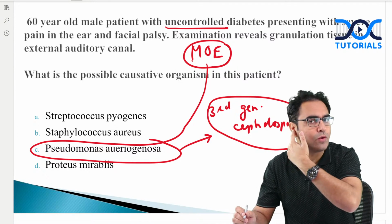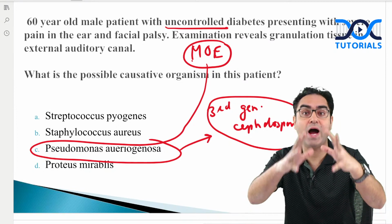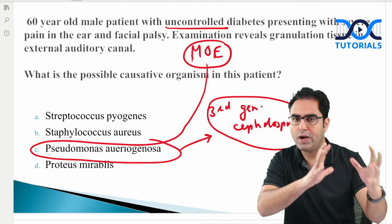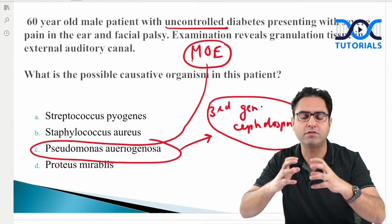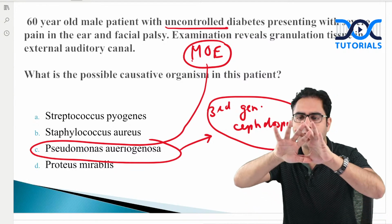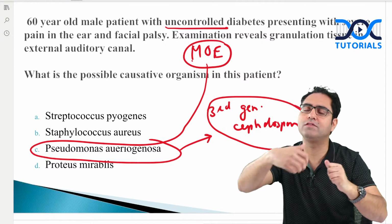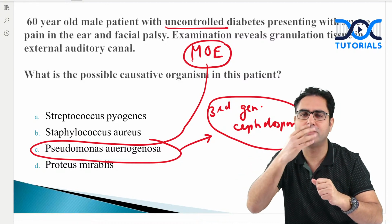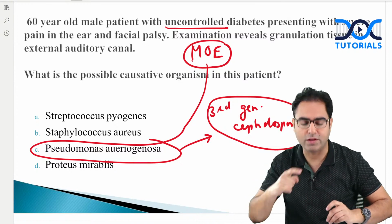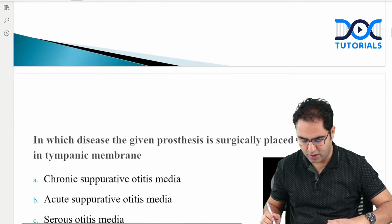Old diabetic ear question, malignant otitis externa. You say, Rajiv, what are you trying to tell us? I'm trying to tell you hacks, beta, because every question will not have too much time to dissect. Old diabetic ear question, malignant otitis externa. Young diabetic nose question, mucormycosis, beta. Let us otherwise read the whole body of the question. Young diabetic nose question, black mass in the nose, mucormycosis, beta. Old diabetic ear question is 100% malignant otitis externa, caused by Pseudomonas aeruginosa, and the drug of choice is a third generation cephalosporin.